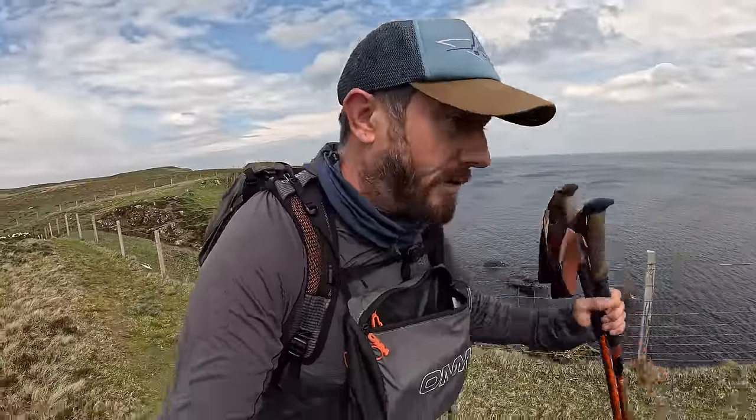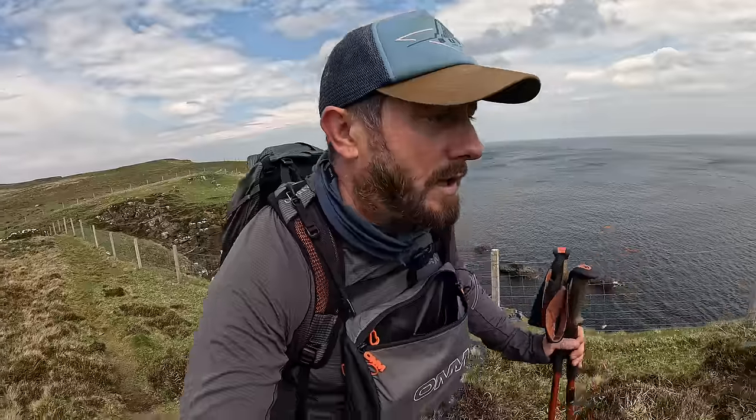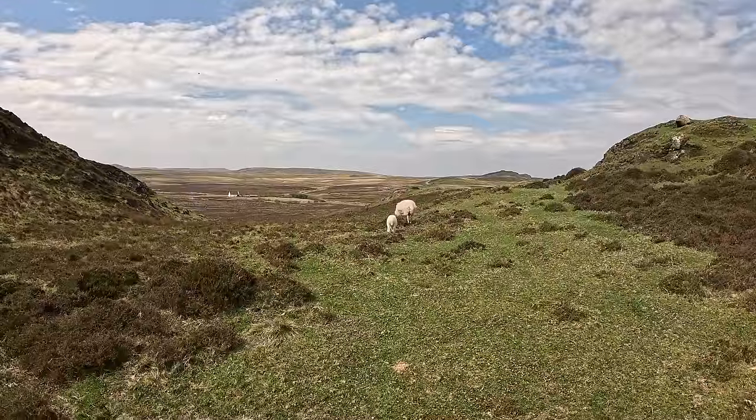I read that there's not a lot of water sources once you get up onto this ridge, and this ridge is, I think, like 28 kilometers long or something. It's a big full day just walking along the ridge because it's basically up and down mountains all day, and there's not a lot of water supply. So that's why I've got my big bottle. I thought just before I go up onto the ridge, fill the big bottle, fill the little bottle, and that should see me for the day.